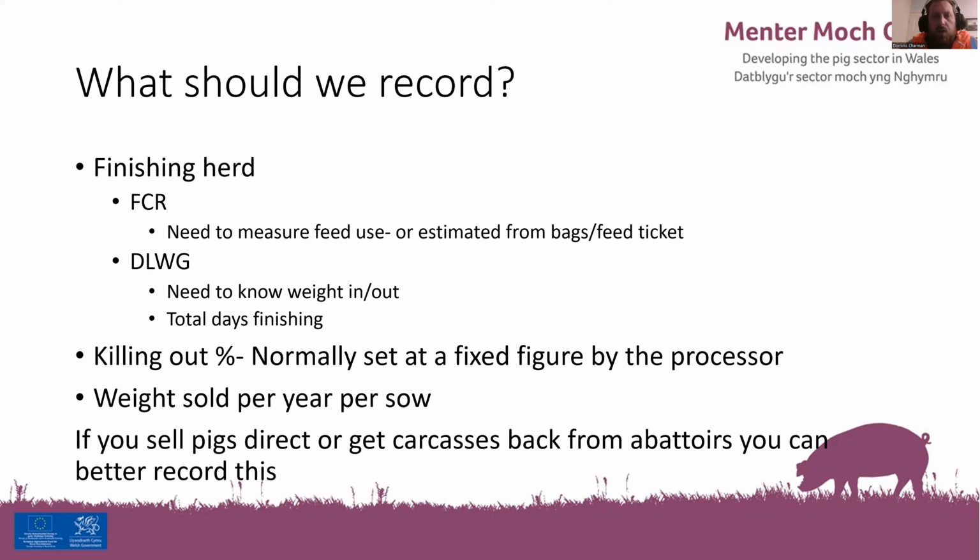But if you're keeping your supply chain quite tight, and by that I mean you have your pigs back from the abattoir to sell direct, or you supply your pigs directly to a farm shop or something like that, which tends to be more the case with smaller scale and specialist production, because the meat eating quality is better.